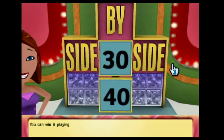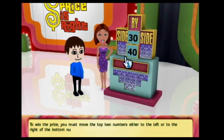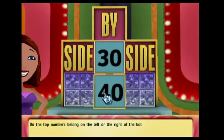You can win it playing side by side. All right, to win the prize, you must move the top two numbers either to the left or to the right of the bottom numbers to form the actual retail value of the prize. Do the top numbers belong on the left or the right of the bottom numbers?